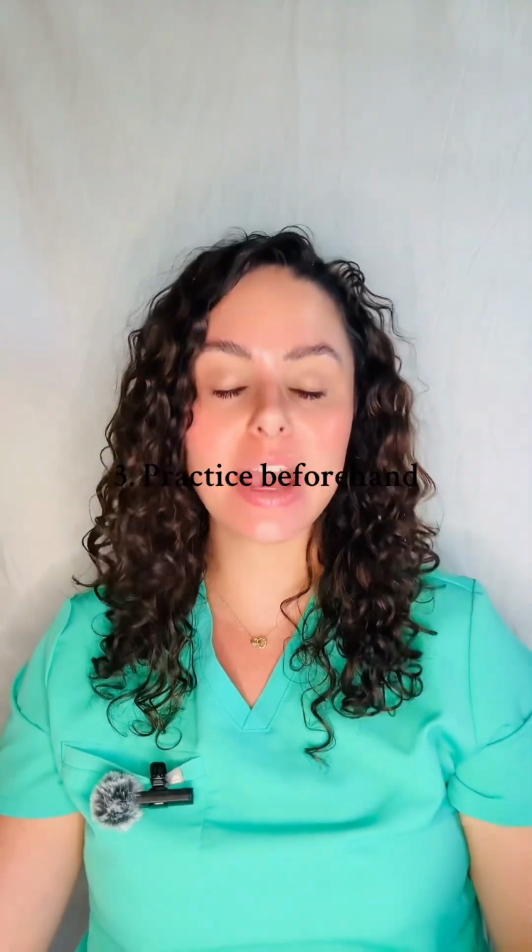Number 3 is practice beforehand. If you have time and you are able to practice with like a preceptor or another nurse, do it. This gives you the opportunity to, one, practice it out loud before you have to give report to the actual next nurse that's coming on shift. And it allows the nurse or whoever's listening to you to provide feedback.